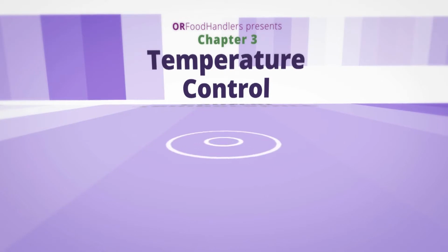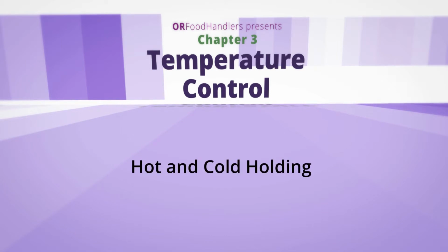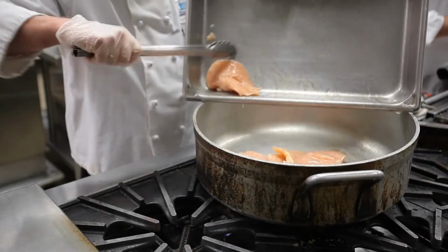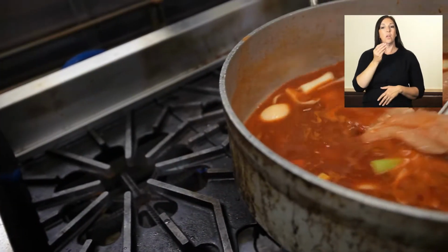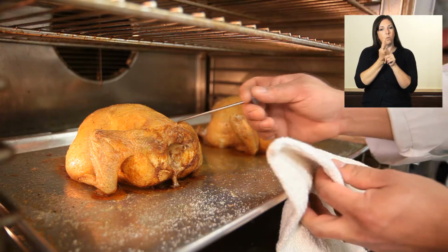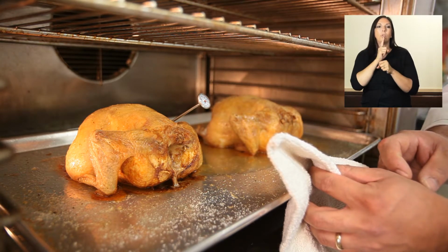In the next segment, we'll explain temperature control, including the danger zone, hot and cold holding, proper cooking temperatures, thawing, and cooling food. Foods must be cooked and held at correct temperatures, and cooks must use a metal stem or digital thermometer to ensure that meat, poultry, seafood, and other cooked foods reach safe minimum internal temperatures.